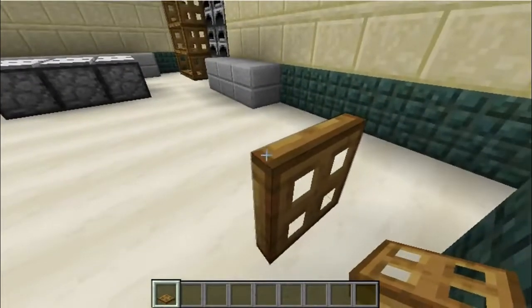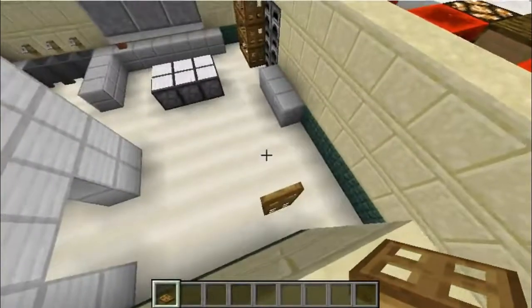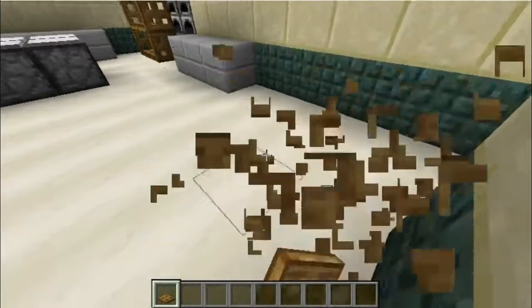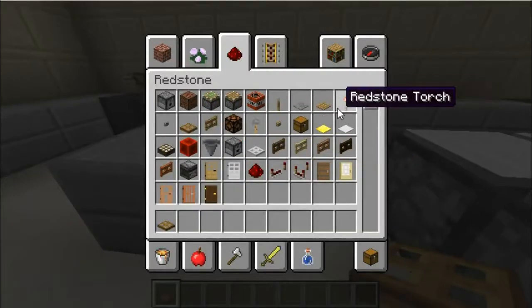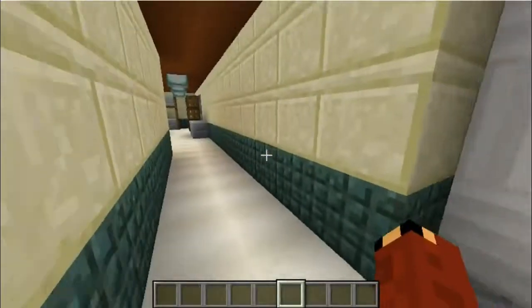Oh, I can't place it. There. The racks. I can't shift and plate. Okay, you know what? That's fine. But yeah, I'll be right back. We're gonna have the kitchen finished and then we can go look at other stuff, so BRB.